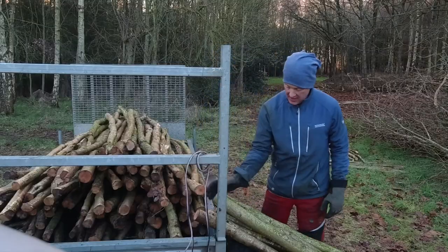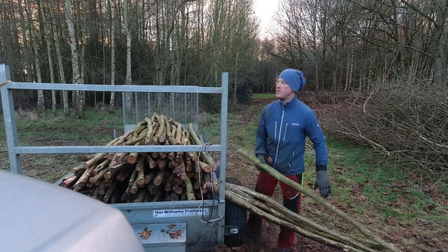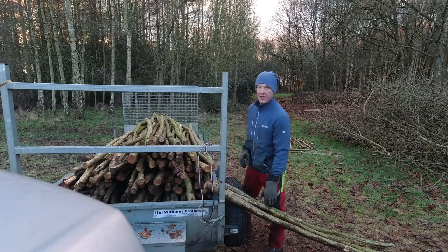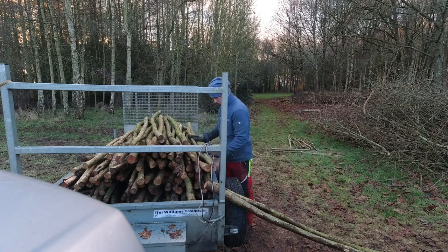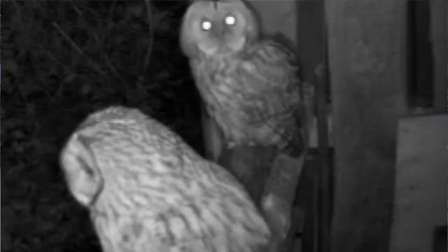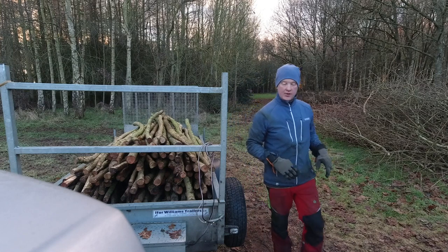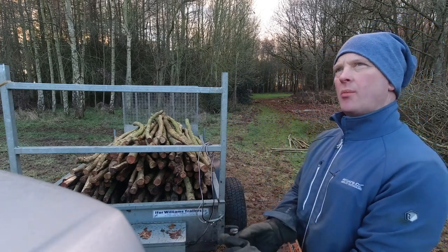I am done in today. That gets your heart rate up. So I extracted 170 long ones. Small ones. Dragging them all up by hand, so that's certainly warmed me up.